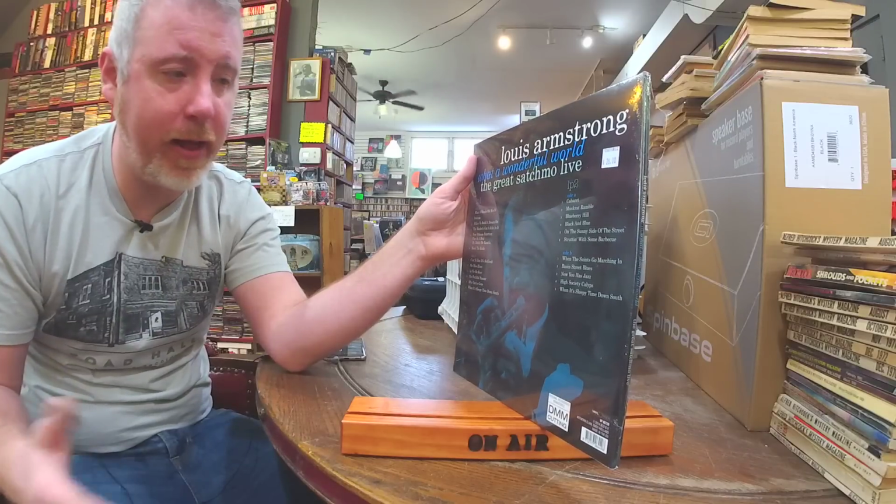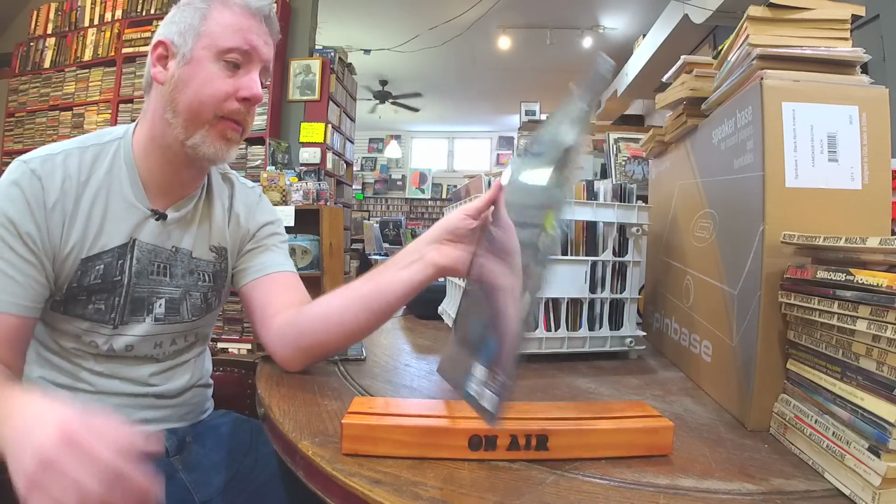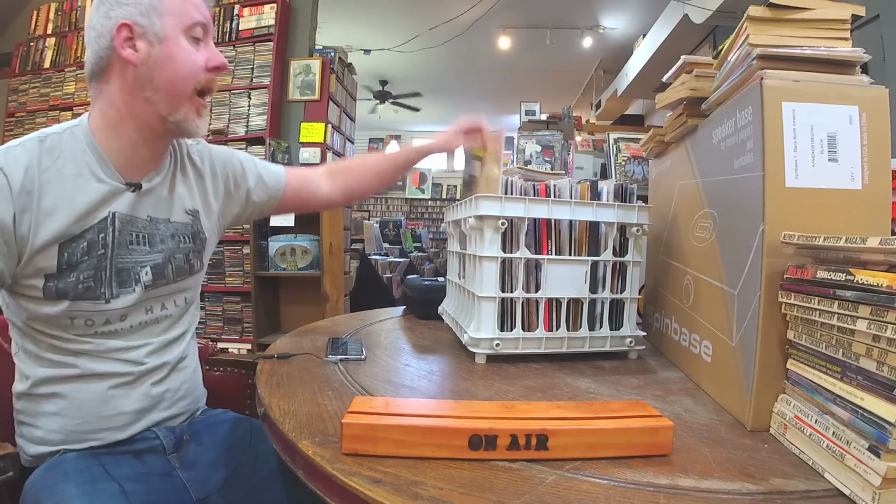You get a lot of his other hits. Blueberry Hill, Black and Blue, Cabaret, Massacre at Ramble. So you kind of get it all. Everything you're looking for and more for 26 bucks. I move those a lot.